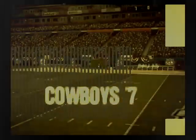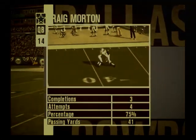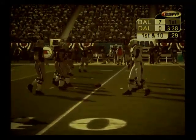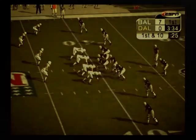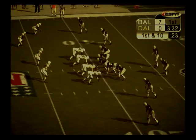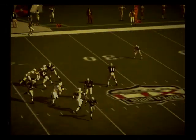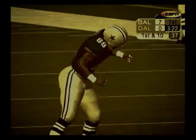Morton zeroed in for the pass back there, and the two defenders are left empty-handed. Ball placement. Four receivers line up as the defense settles into a nickel package. This is a hard throw and is well past the markers for a first down.